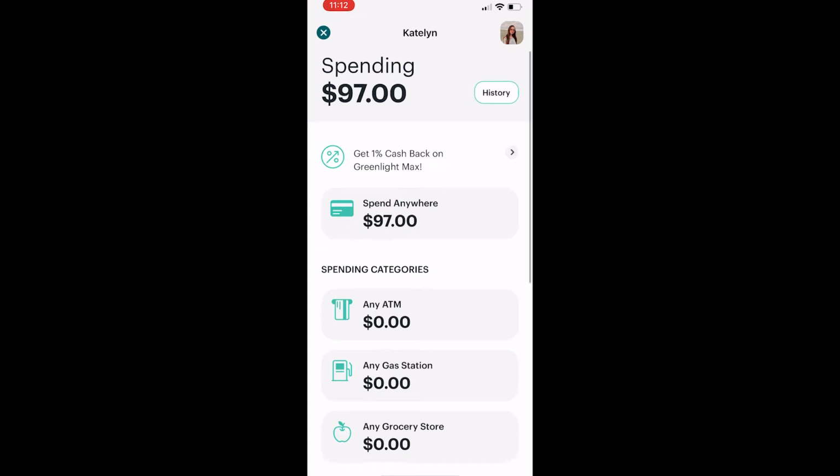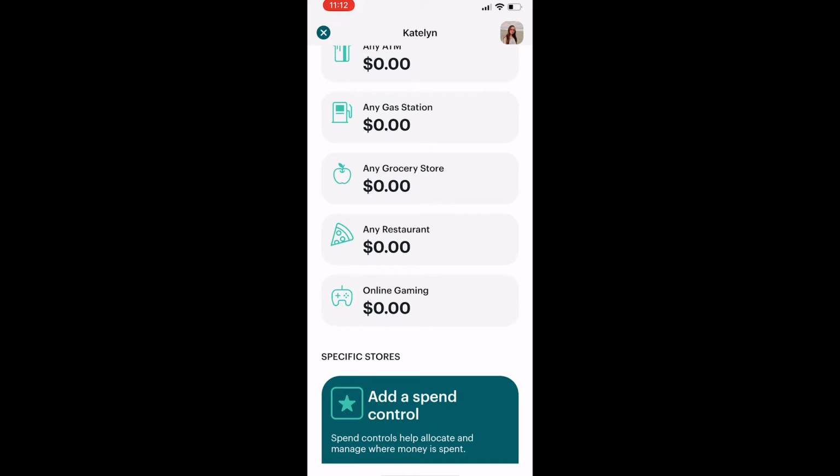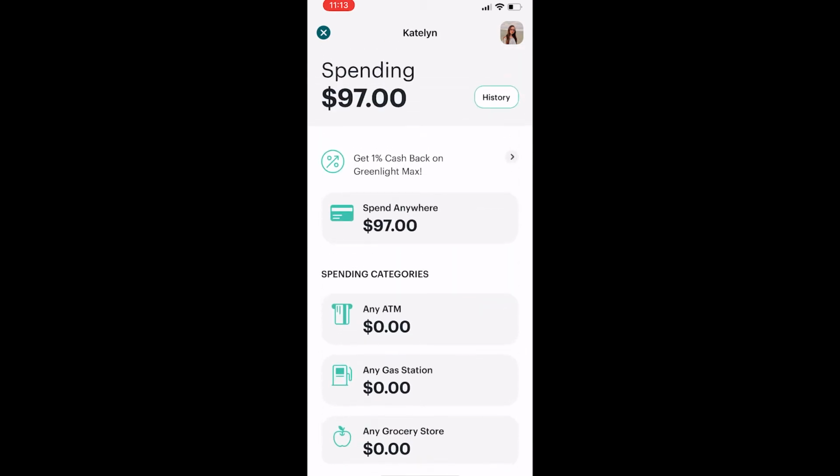But you can also set limits. So any ATM, gas station, grocery store, restaurants, online gaming, even specific stores, you can add spending controls to make sure the money is being used with the intention. I don't really have issues with that with my children. We're not really doing online gaming that much to really warrant spending money like that. So I just add it to their spend anywhere account.